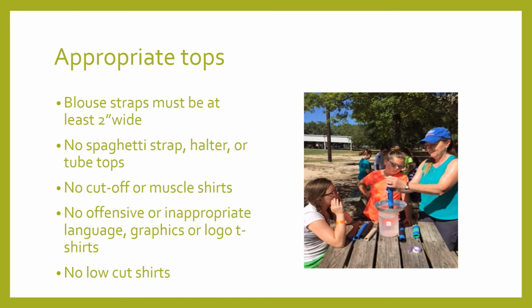And be aware of the cut of the shirt. This particularly pertains to girls most of the time. No low-cut shirts. Your undergarments should not be showing at any time. That is one of the rules on the camp checklist.